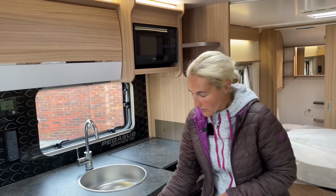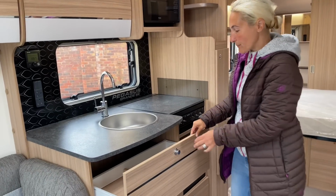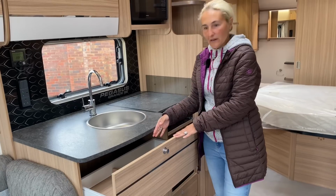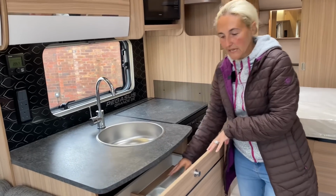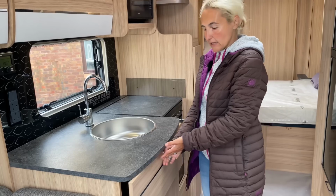We come along for the storage in the kitchen. This is a really good sized drawer. So these drawers they pull out. The only thing I have found is, as you can see, it doesn't pull out very far. So you've only got about 4 or 5 inches there to get your hand in to get out your utensils. But it's a good sized drawer nonetheless, but access could be a little bit better, I think.